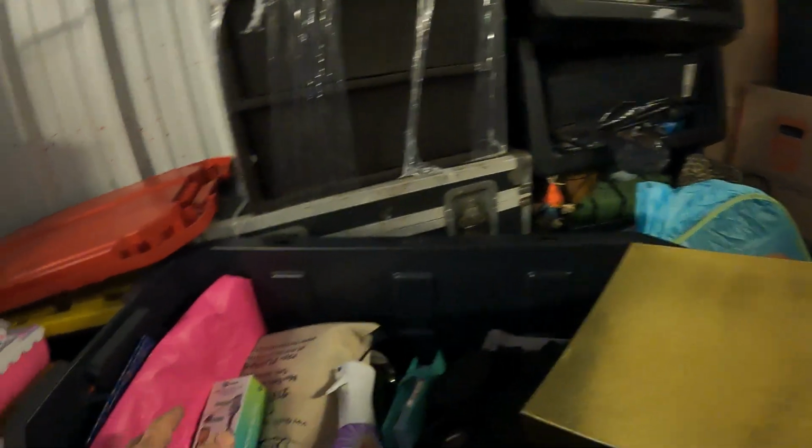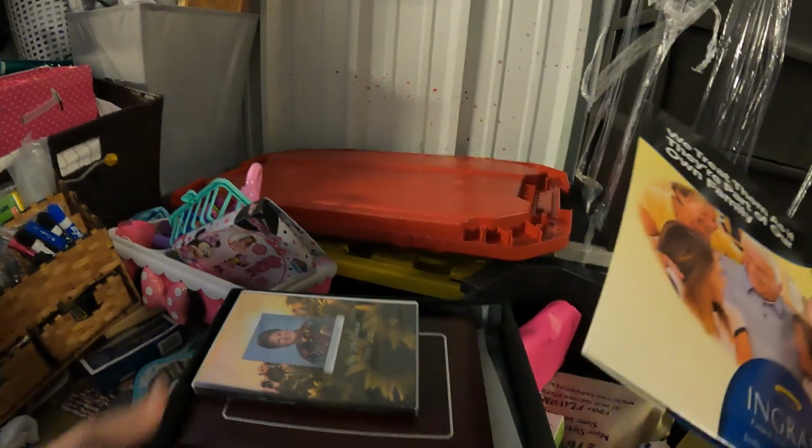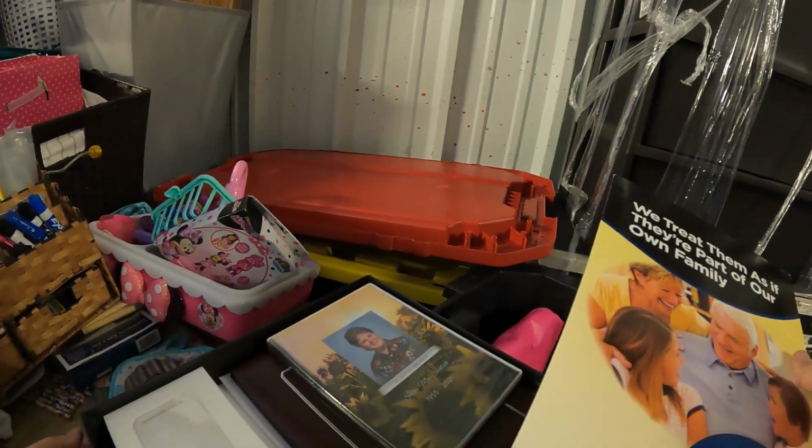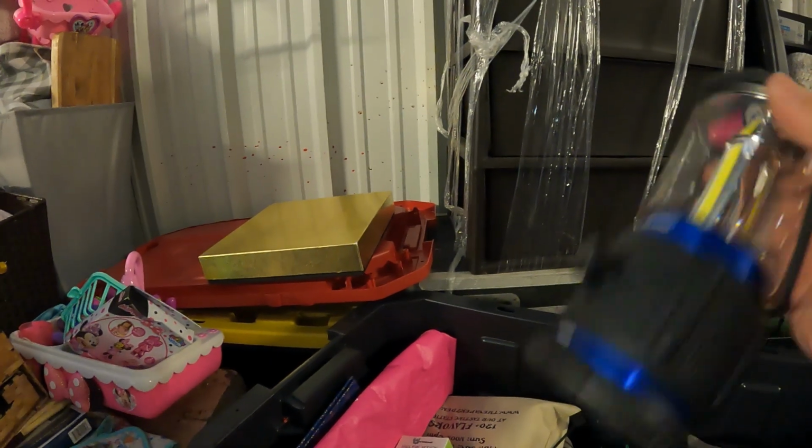All right, we got this big Husky container. Let me see. Okay, this was the one that had the cameras in it. I did not look. We skimmed through this one, but there's more stuff in here that we have not seen. Put that back. This is like a thing from the funeral home, like the video that they play when somebody dies, you know, with the pictures and all that. It's basically that thing, from what I can tell real quick there.